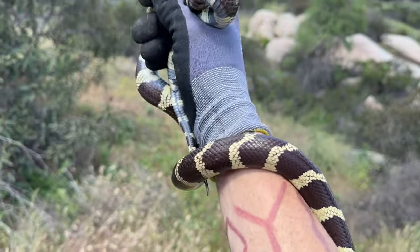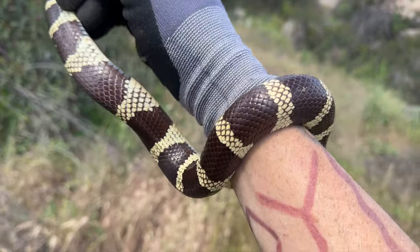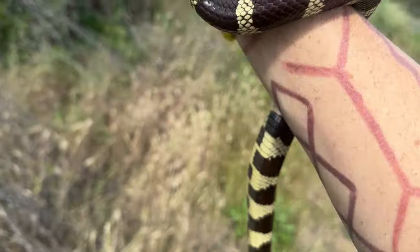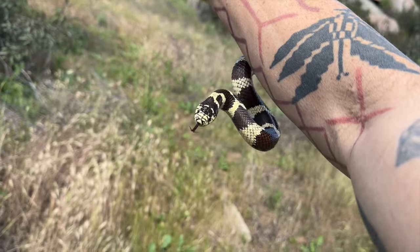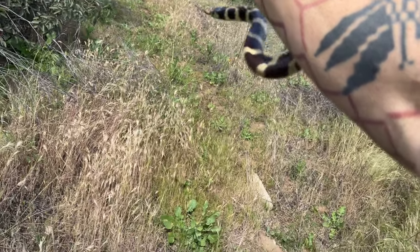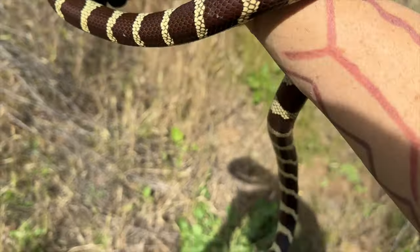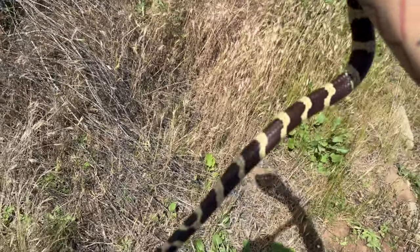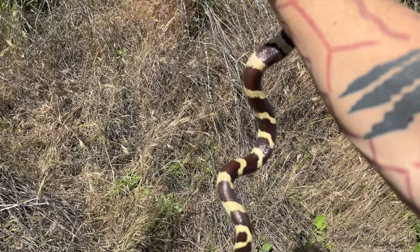Super sick. This is the first really big adult I found this year. I found that striper last month. That was decent, but it was probably like half this guy's size. Oh, that is sick. I'm stoked right now. Big ol' banded king. Nice. That's what it's about right there. Sick.